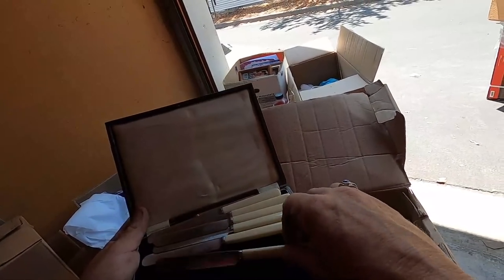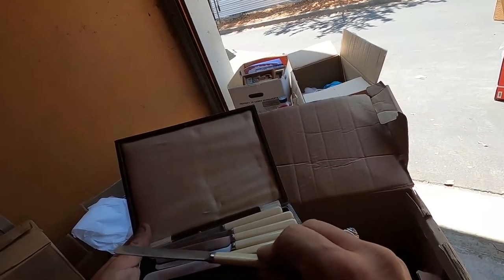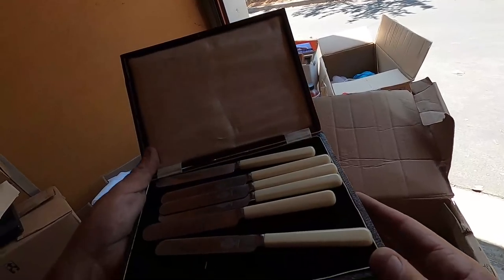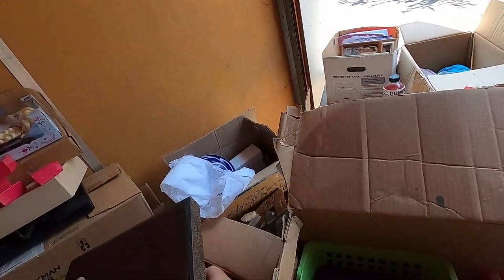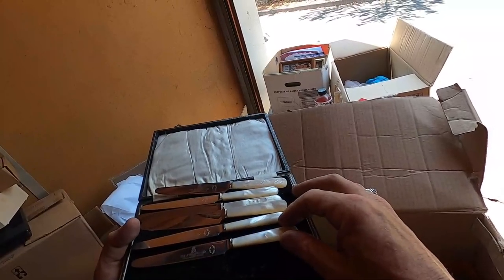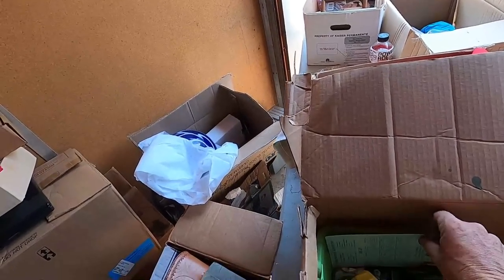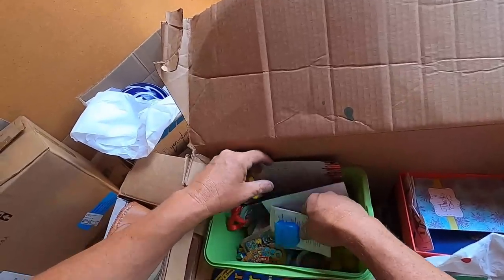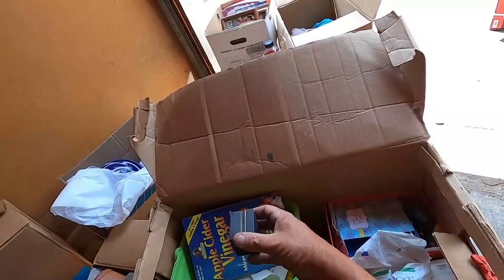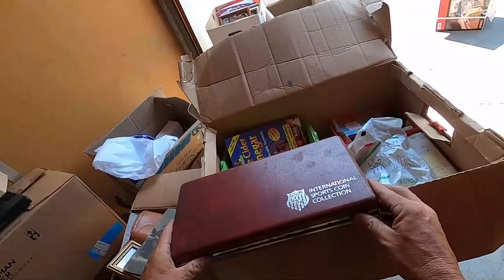Oh, what do we have here? John Thurston Sheffield. Okay. Well, it looks like ivory handles, but I guess it must have been when ivory was not illegal. Oh, another set, pearl. D.W. Wells. That's a good piece there. When we come in here, we have some magnets. I'm not really fond of magnets. That's empty, but what is this? Please be something good.